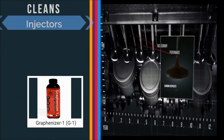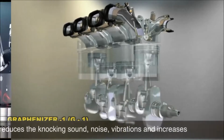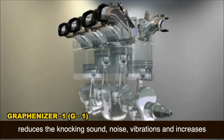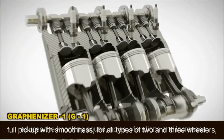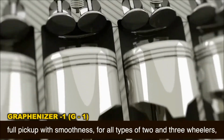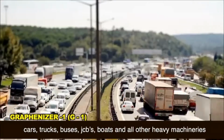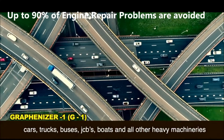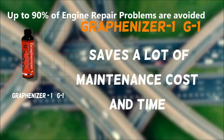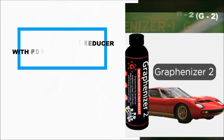It also cleans the injectors, nozzles, valves, pumps and plugs instantly and reduces the knocking sound, noise, vibrations and increases full pickup with smoothness for all types of 2 and 3-wheelers, cars, trucks, buses, JCBs, boats and all other heavy machineries. Thereby, it saves a lot of maintenance cost and time.